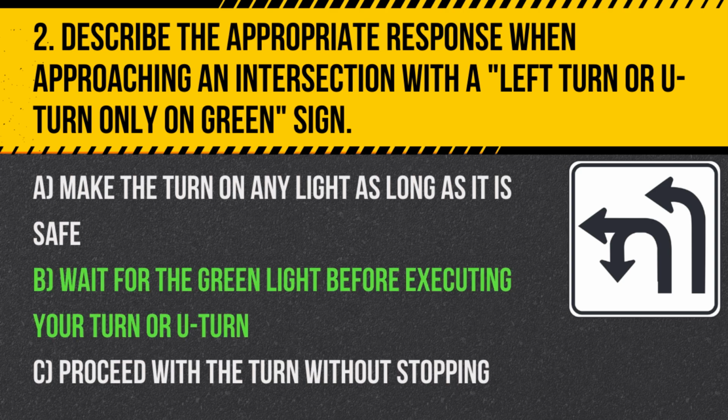Answer: B. Wait for the green light before executing your turn or U-turn. This sign indicates that turns are only allowed on a green signal.